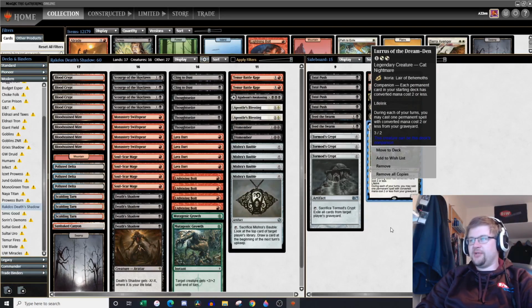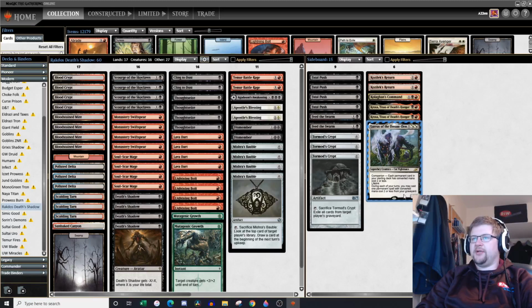Lurrus is another busted card. It says during each of your turns, you may cast a permanent spell with converted mana cost 2 or less from your graveyard. You just want to have good stuff in your graveyard to cast. We have these 16 creatures. They're excellent to play with Lurrus if they got killed, but if you're playing against like a Path to Exile deck and all your creatures got pathed or whatever, and they're not in the graveyard, we have some Bobbles so that we can just start drawing an extra card every turn with Lurrus, which is pretty strong.